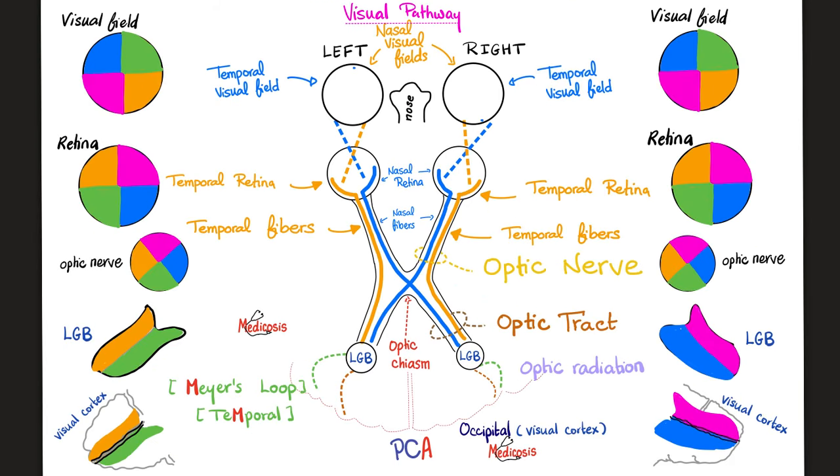Now let me blow you away. Here is my left visual field. Here is my right visual field. Let's use colors, please. So this is what my left eye is seeing right now. So here is temporal, here is nasal visual field. This is superior, this is inferior visual field, which means this is superior nasal, this is inferior nasal. Superior temporal visual field, inferior temporal visual field on the left side, and you repeat the same thing for the right side.